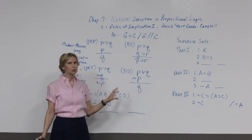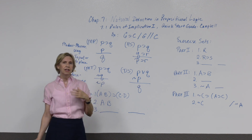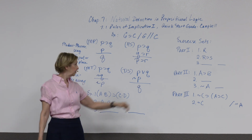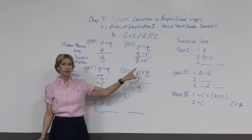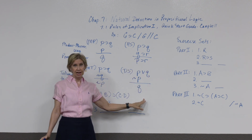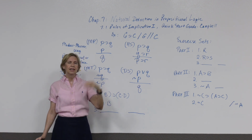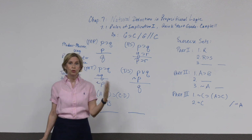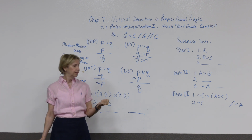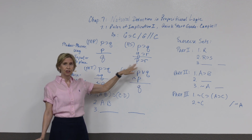Think of applying these rules as a game. When I demonstrate how to do the proofs, think of this as a game, and the game has rules, and you have to follow the rules carefully. So the rule for DS is if it's either P or Q, and you have the negation of the one on the left, you get to bring down the one on the right. You could reverse that and it would still be valid, but it wouldn't be our rule. Now later on, when we get to 7.3, we're going to have rules of replacement, and we're going to see that you don't need the other form of that rule. Okay? So the rule DS says you have to have the negation of what's on the left, and you bring down the right.